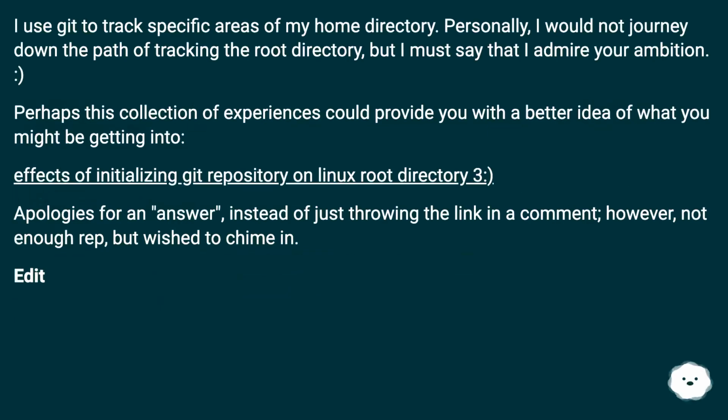I use Git to track specific areas of my home directory. Personally, I would not journey down the path of tracking the root directory, but I must say that I admire your ambition. Perhaps this collection of experiences could provide you with a better idea of what you might be getting into. "Effects of initializing Git repository on Linux root directory 3." Apologies for an answer instead of just throwing the link in a comment, however, not enough rep, but wish to chime in. Edit.